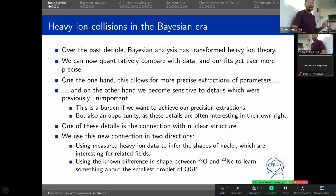On the one hand, this allows us to get these parameters very precisely, but it also means that we get very sensitive to details that were previously unimportant. And one of these details that became clear over the past couple of years is important is nuclear structure. We have really started to see that if you want to quantitatively describe your data of various nuclear collisions, you have to take into account that these nuclei have some kind of shape.